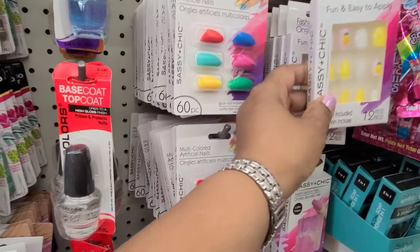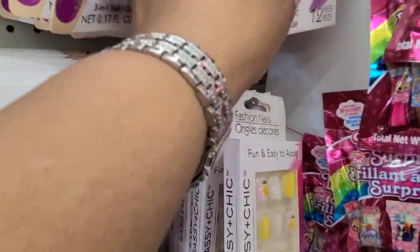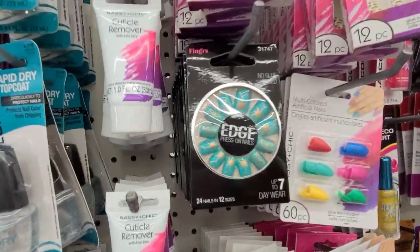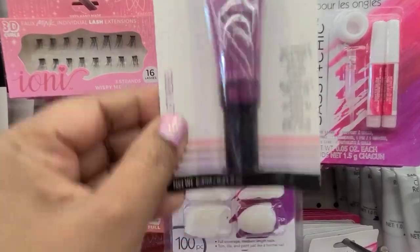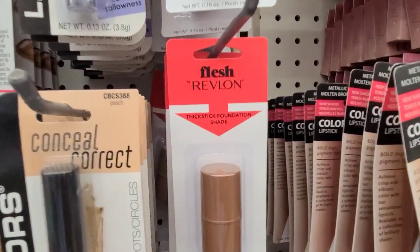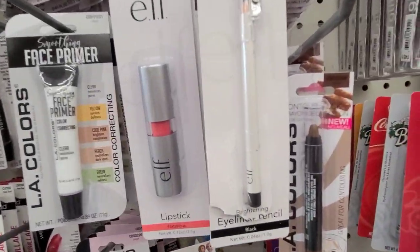So I see some nails here, and these are the pineapple nails. Let's see if there's any others. And then there's these. I see these over here. And then these are here. And those nails. Then these edge, the coffin one. And then this Maybelline Jolt. Then there's some Hard Candy up there. And then there is the Revlon. And then there is some Hard Candy Glitterazzi. And then there's some Wet n Wild here.